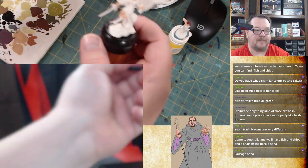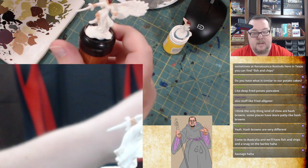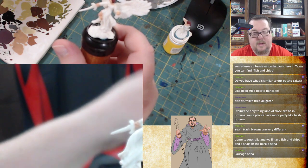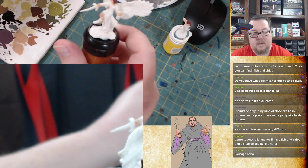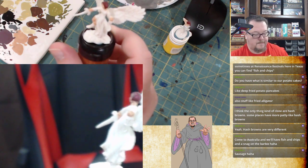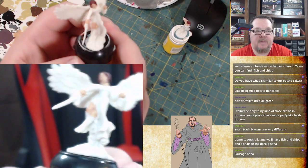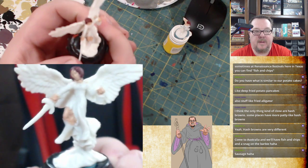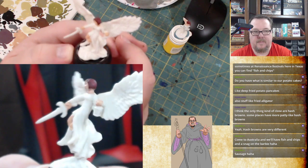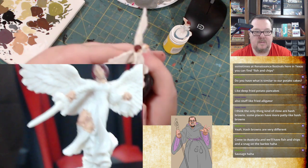All right, so red hair done. I think I'm going to go after the outfit now. What color are we going to do here? I would think of Asimirs as kind of royal, right? So, purple? Should go purple with that.